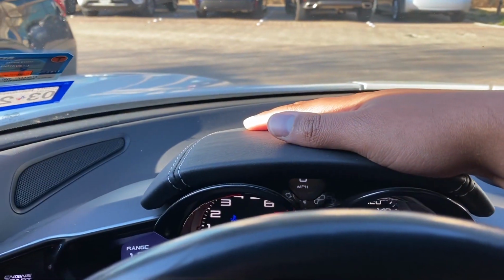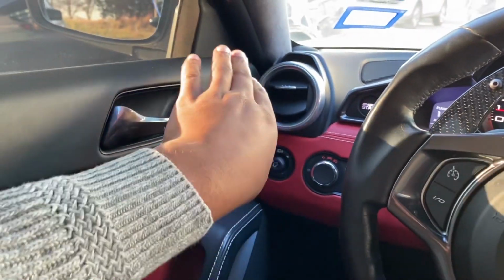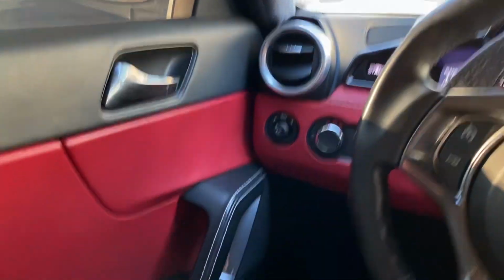I want to get this in Alcantara. And then some little things I would like to do in the long run is get this rewrapped maybe in Alcantara.